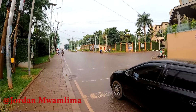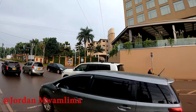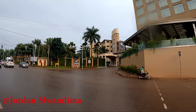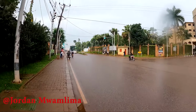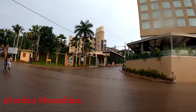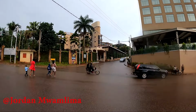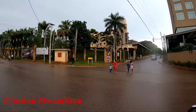Yeah, and so all this? Yeah, it's called Protea Hotel. Protea, yeah, we have Protea in Tanzania. Yeah, it's also in Entebbe. So it has some good branches around. Yeah. Wow. That's how it looks. Like, there's a lot of people. Good view. Okay. Come this side. Wow, so good.